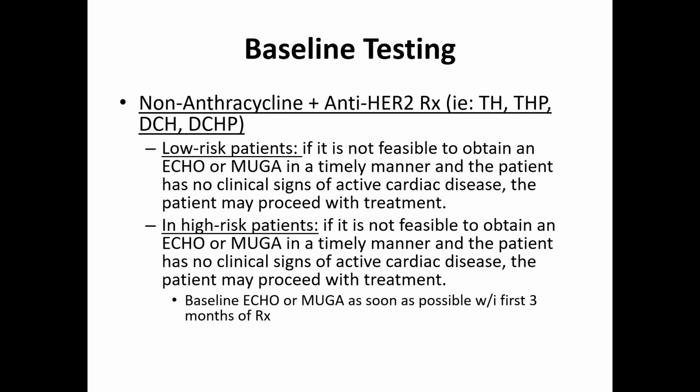Let me just try to finish in here. So for baseline testing for a TH regimen, remember, these patients do so well. The heart failure rate is 0.5% or less, and asymptomatic decline was less than 3%. So they do so well. For patients with low risk, who have no cardiovascular risk factor and are getting a TH regimen, do we really need to do an echo or MUGA? We are still supposed to, but if it's not feasible in a timely manner because of issues during COVID, go forward with your cancer therapy. Just go forward with cancer therapy.